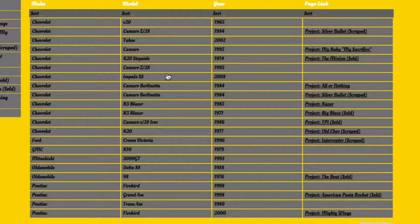I got a '95 Z28 Camaro, guys. You know that. I got the parts for the V8 swap for my '95 V6 car. I still have that. Haven't got rid of that. Don't plan on getting rid of that, because if they go, they're going to go as a pair.